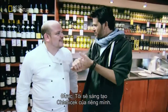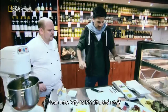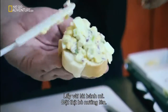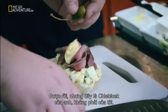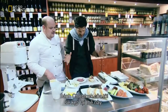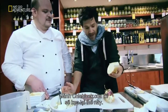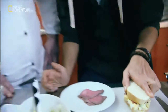Okay. I am about to invent my own chlebíček. Perfect. So how do we start, though? Take some bread. Now you take the roast beef. All right. But actually, this is actually your chlebíček. It's not my chlebíček. I have a great idea. Okay. My chlebíček will be a closed chlebíček. Aha. What do you think?